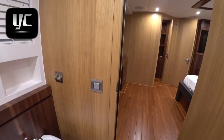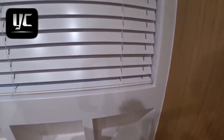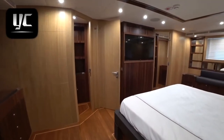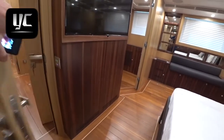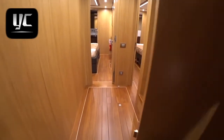As you can see the details, the boat was built in 2007, but she looks totally new. I mean, you can look at all the details on this boat. She feels like an unused boat. Also, there is a very pleasant smell here. Some old boats have a little bit of a smell issue. This boat smells like a new boat.